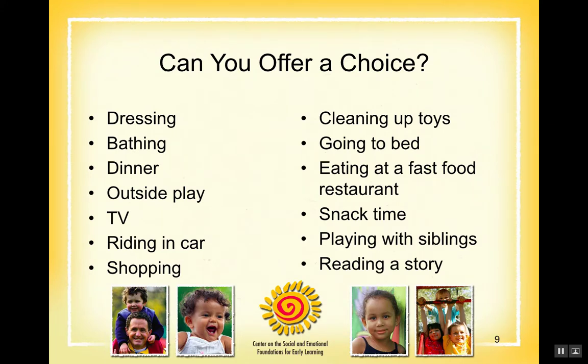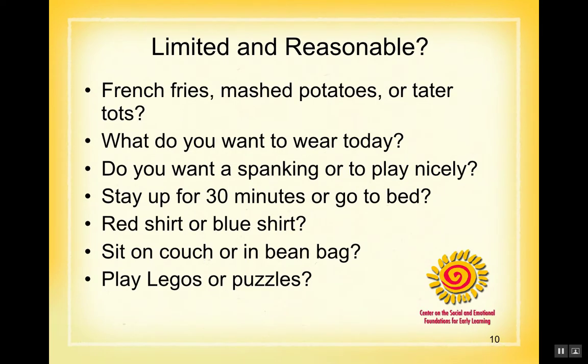Here are a few examples of some choice possibilities you might be able to offer your child. Times when he or she is having dinner, cleaning up toys, riding in the car, eating at a fast food restaurant, playing with siblings, or reading a story. You might even be able to think of other examples that pertain specifically to your day. In trying to offer your child limited and reasonable choices, let's now look at a few examples.